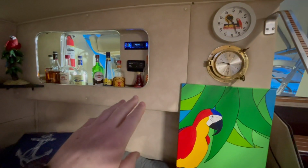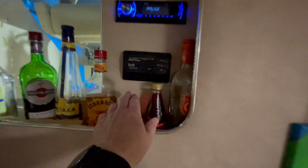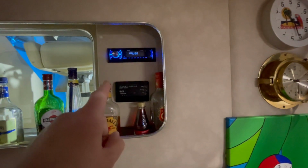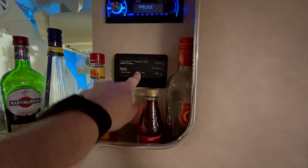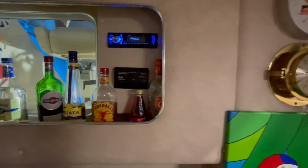So I think if I pull the screws off, that panel will come out, and then this panel here is attached by screws. So I think if I pull that panel out, I don't think I'll have to pull the radio out. I am curious about this too. This is a battery monitor. It doesn't work, but I'm curious to see what's behind it.